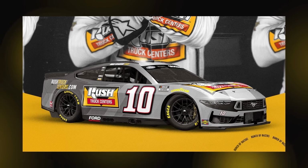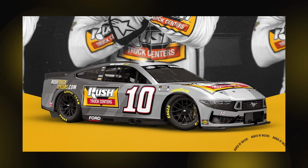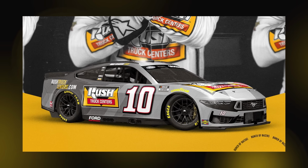I guess you know what they say. Simple is sometimes better. This looks like an old preseason Thunder test scheme in the modern day. You know, there are some design elements in there, so maybe they're just playing up the grayscale monochromatic for this graphic, so the Rush Truck Center logo pops.